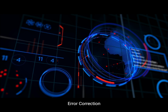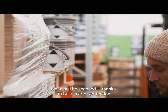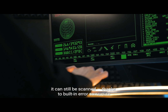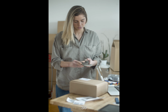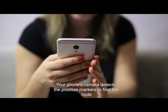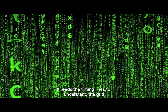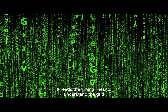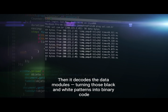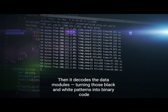Error correction: even if part of the code is damaged or dirty, it can still be scanned, thanks to built-in error correction. So, what happens when you scan a QR code? 1. Your phone's camera detects the position markers to find the code. 2. It reads the timing lines to understand the grid. 3. Then it decodes the data modules, turning those black and white patterns into binary code.